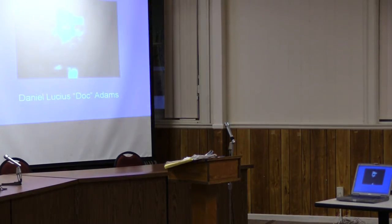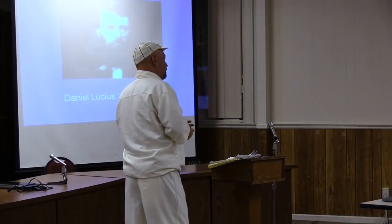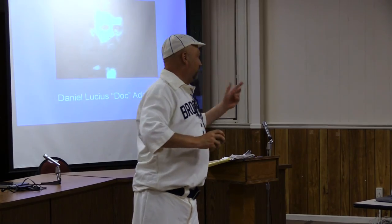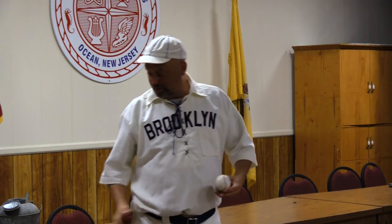Any other questions? What were the baseballs made of? The baseballs were made of leather with an India rubber core and thread. You're welcome after the presentation to take a look at these, throw them, well, not throw them too far, and compare them with the modern baseball. Compare them with the cricket ball, which I would not want to be hit with.